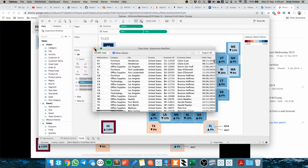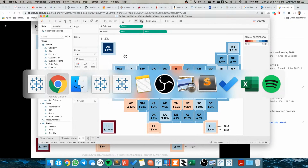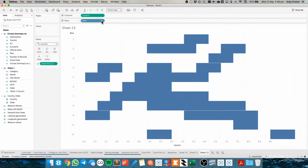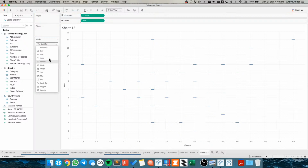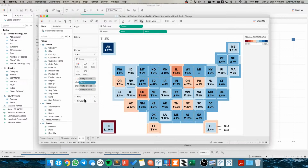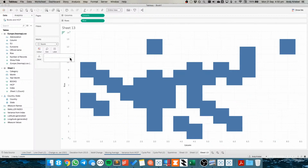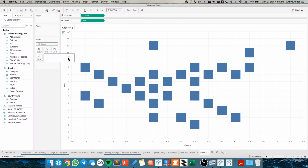Okay, so let me go back here then. So this should be continuous. This should be continuous. Get rid of that and make these squares. And then I can make them as big as they can go, I believe. So row size almost as big as they'll go. Okay, so something like that is going to give us kind of what we're looking for.